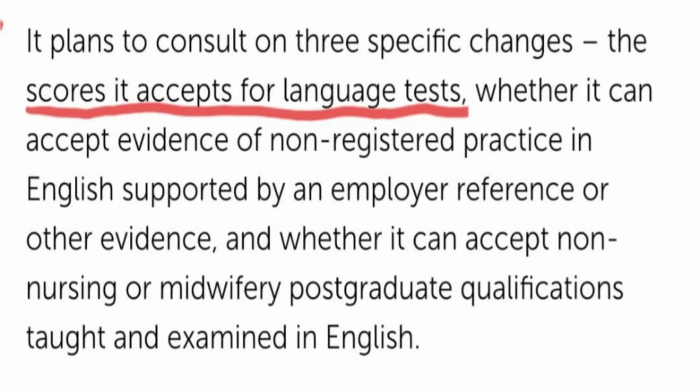So the first stage is to look into the score that is currently accepted for the English language test, including how applicants can combine scores across test settings. So this is about the IELTS scores or the OET scores. People are still struggling with the IELTS score even since they reduced the writing to 6.5. All the other modules still stand at 7, which is very, very difficult for most people to achieve. So they expect you to get 7 in three modules and 6.5 in writing, and an overall score of 7.